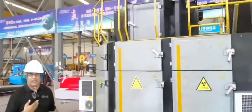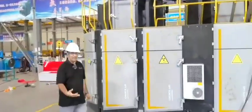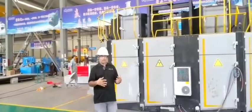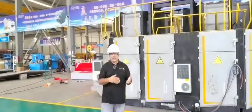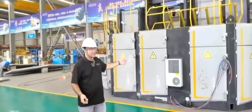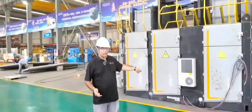This is a dry washing equipment that we manufacture, and it is one kind of the equipment which runs on AI and ML, that's artificial intelligence and machine learning. What it does is it does not use any of the water.